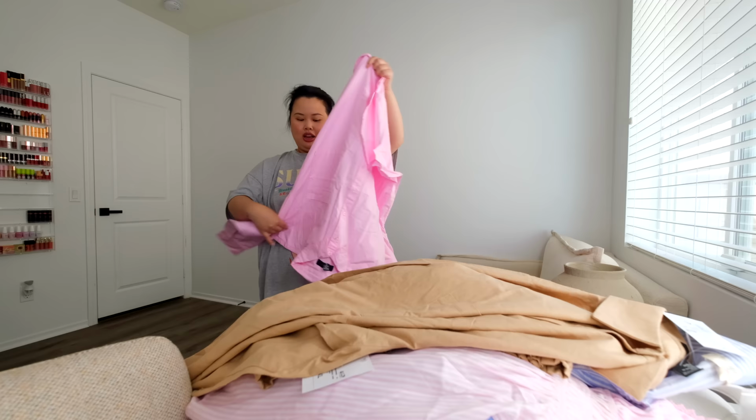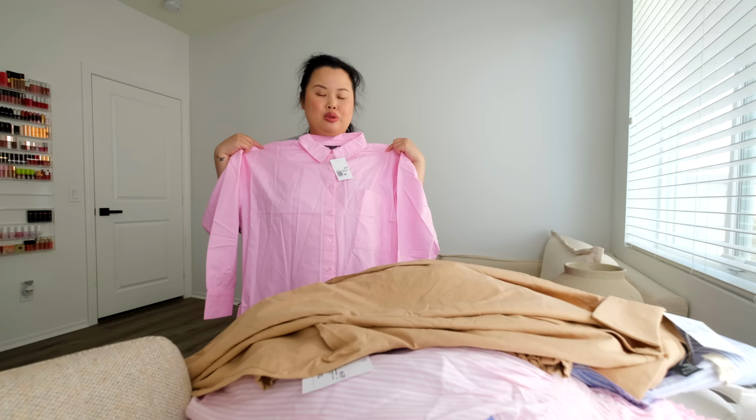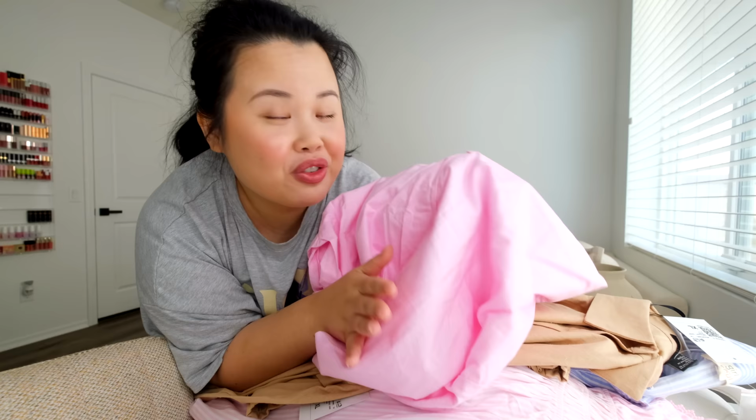Oh my gosh. I love the color pink for summer. It is so beautiful. I cannot wait to wear this with some white shorts or maybe some blue denim shorts. It's oversized, which I love, but I'm very particular with my shade of pink, and this one is so cute. Forever 21 literally has everything.